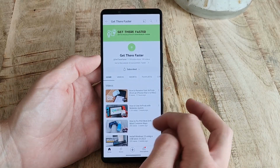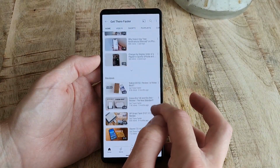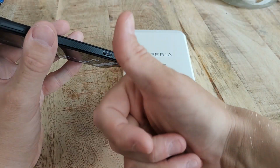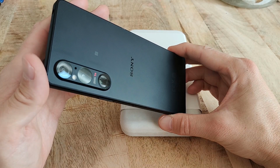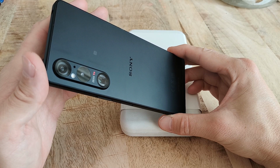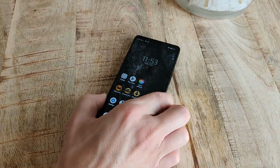However, for the more average user that just wants a great phone, there are better and most of all more cost-worthy alternatives out there. Despite it all though, huge kudos to Sony for daring to do something different and to stick with not being afraid to target a phone towards a more specific audience. And that is my take on the Sony Xperia 1 5.